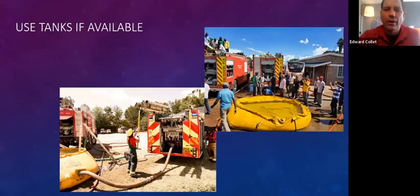One thing that will help water supply, if you have portable tanks available, you can set up a portable tank and draft from it, and that second engine can come dump its water into that tank and then drive away. This is where some flexibility comes in. If you have a portable tank and a portable pump, you can pull those off, use those toward supplying your attack lines, and use your engine to run back and forth to get water.